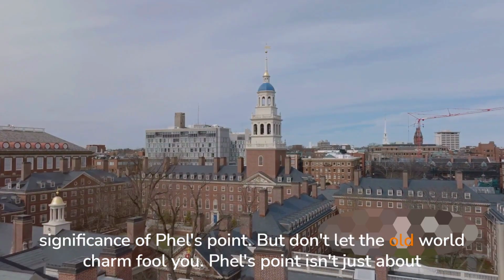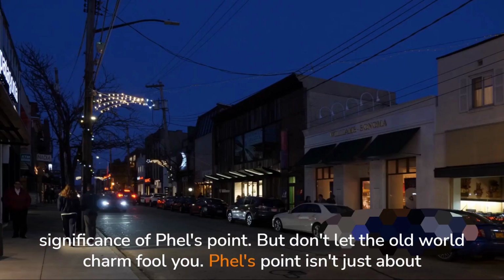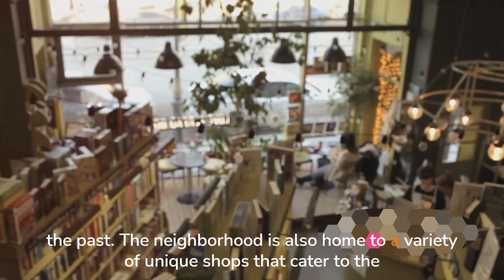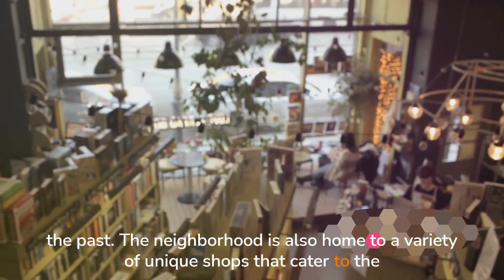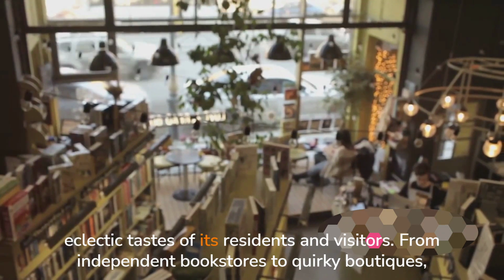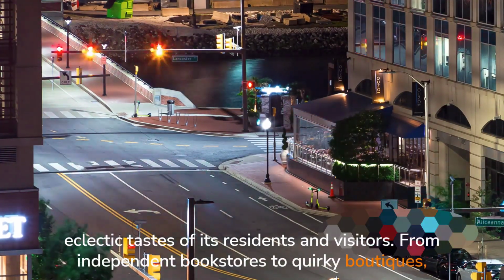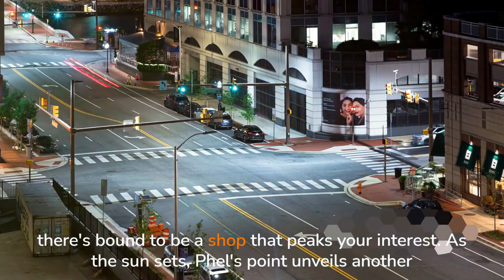But don't let the old-world charm fool you. Fells Point isn't just about the past. The neighborhood is also home to a variety of unique shops that cater to the eclectic tastes of its residents and visitors. From independent bookstores to quirky boutiques, there's bound to be a shop that piques your interest.